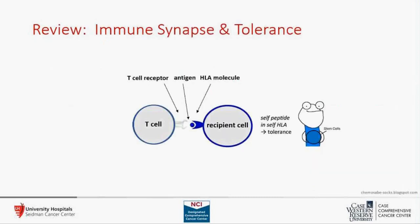So remember that the body differentiates self and non-self through interactions at the immune synapse. The immune synapse consists of a T cell with a T cell receptor, shown here, and a somatic cell or an antigen-presenting cell holding an antigenic peptide within an HLA molecule. T cells may be activated by recognition of either a non-self peptide in a self HLA, a non-self HLA, or both. In autologous transplant, shown here, a donor T cell interacts with a recipient cell and sees a self peptide in a self HLA molecule, and the result is tolerance.